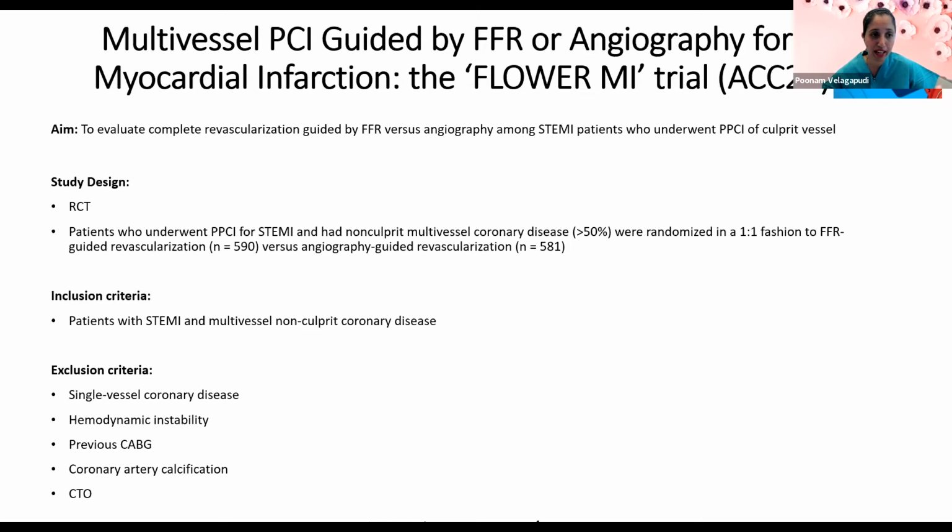So this trial aimed to evaluate complete revascularization, FFR versus angiography. And this is among STEMI patients who had primary PCI of their culprit lesion and had another one or more non-culprit multivessel CAD of more than 50%. So they were randomized 1:1 fashion. So it's a randomized controlled trial.